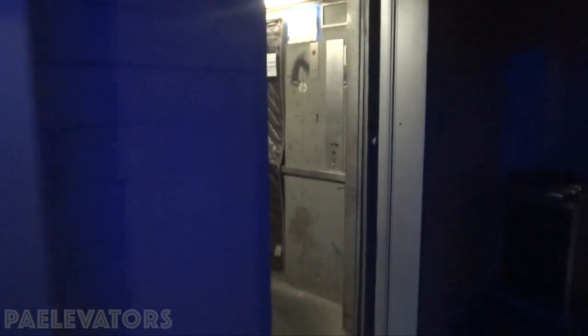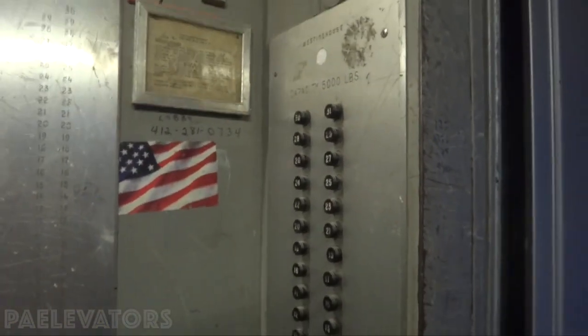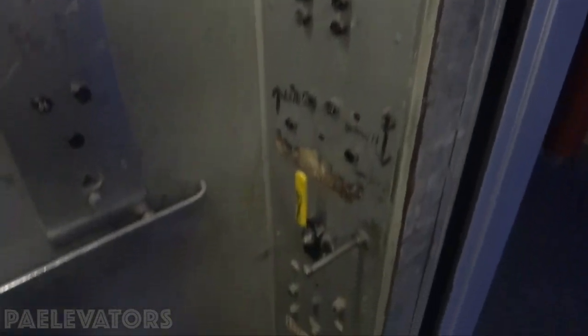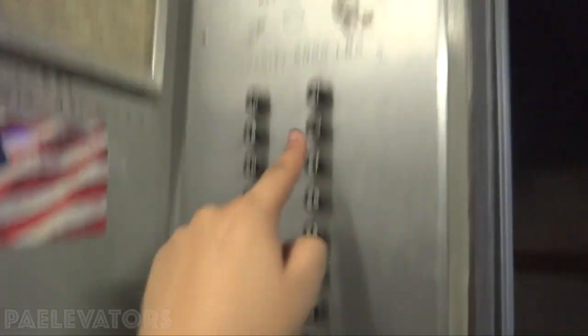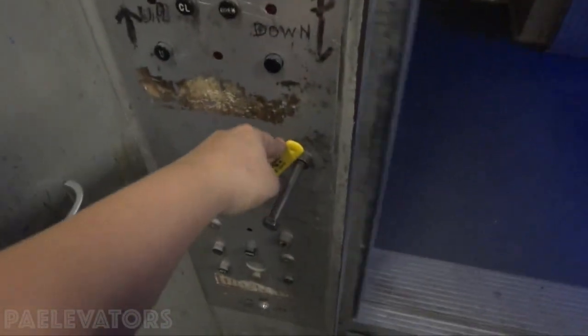This is something no one has ever seen before. Look at this, a Westinghouse signal control. We can go up to 31. Got pop-out fixtures. Close the door. And here we go.